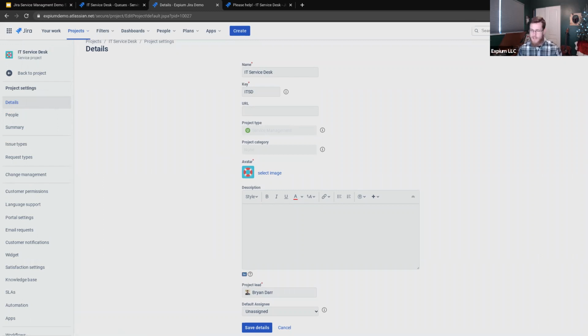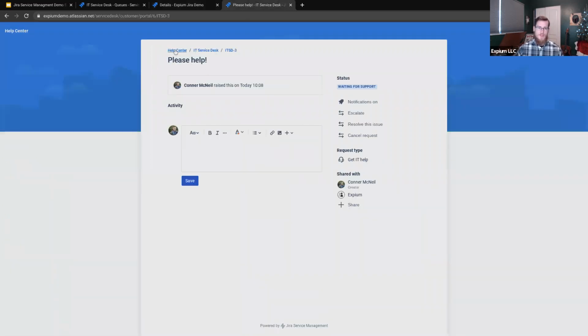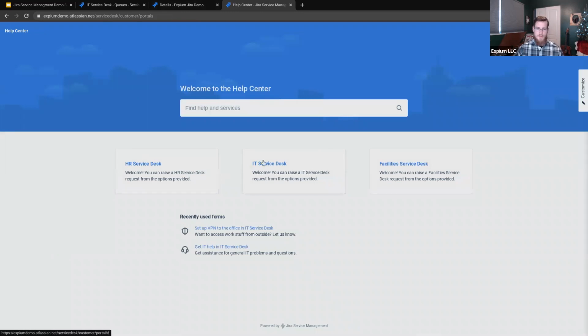And I should probably add in that for Jira Service Management, a service desk or service portal is just an additional service management project. So if we go out here to our help center, we'll see that there's 3 individual service desks. Well, each of these is another service management project in Jira. And so each of these is an additional project, which means their visibility can be managed as an individual project.